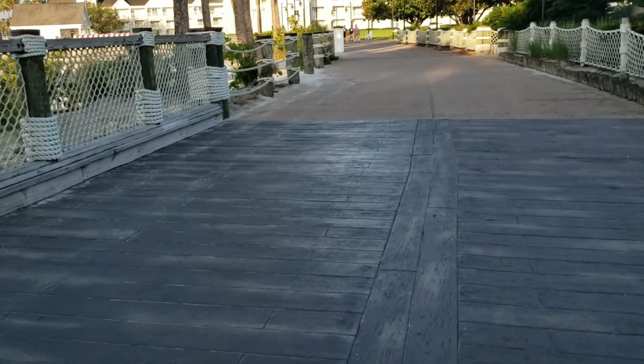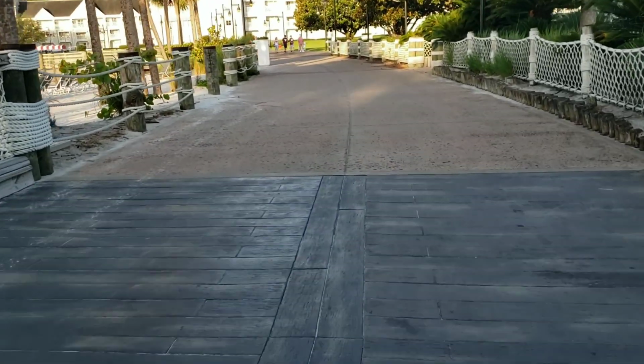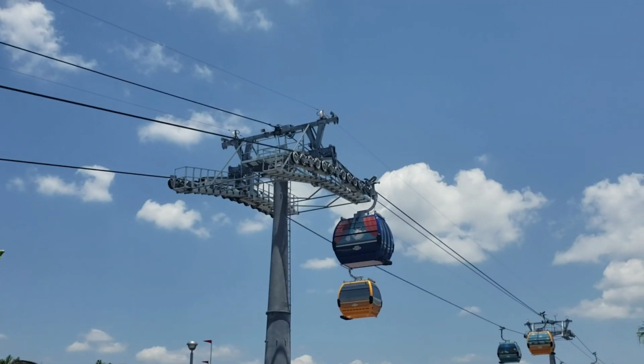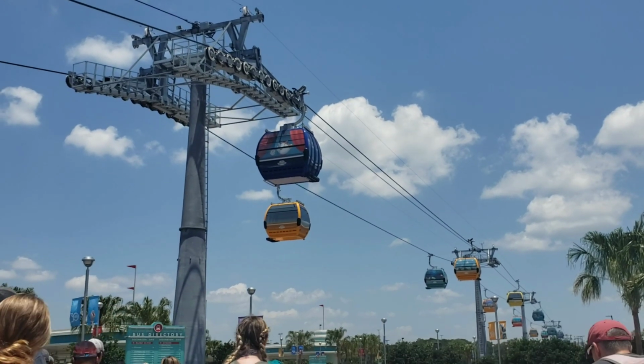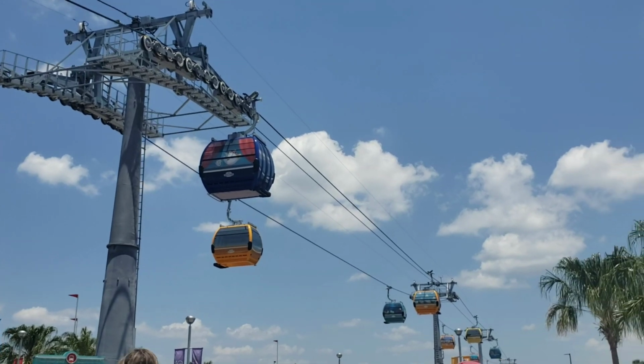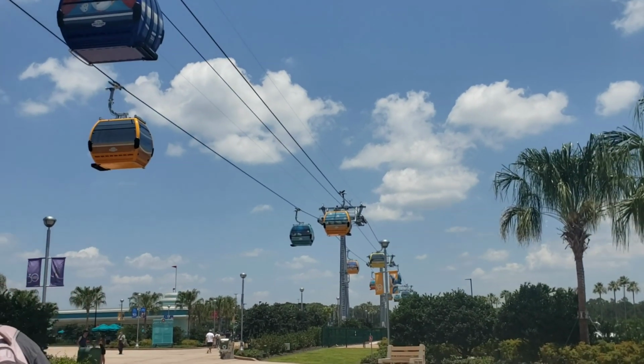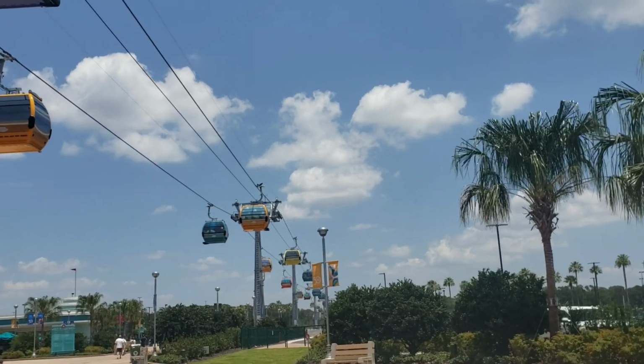I'll let you know when we get there how long it took us to walk over, and then if we get on Slinky Dog Dash. Here's the gondolas. Just found out recently that they have theming. There's one, Beauty and the Beast. I think I see Toy Story up ahead, and a Princess and the Frog. Not running yet, but ready to go.